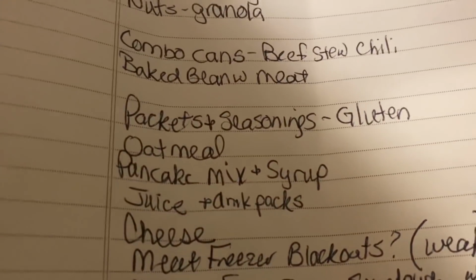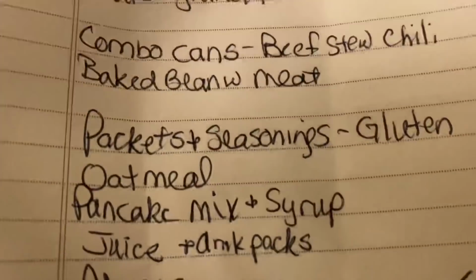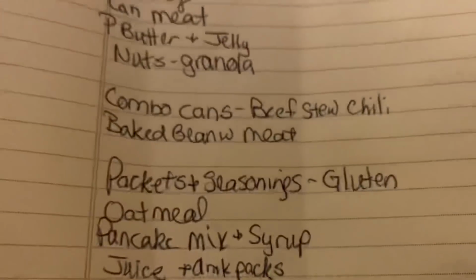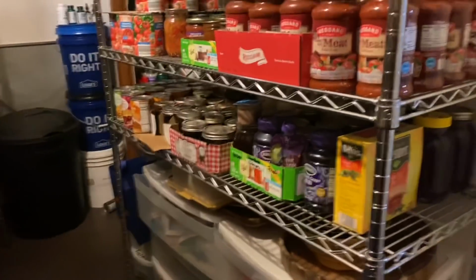Okay, she said packets of seasonings. Those have gluten in them. Most of them have gluten in them, like for real. So I have, let me get up here.